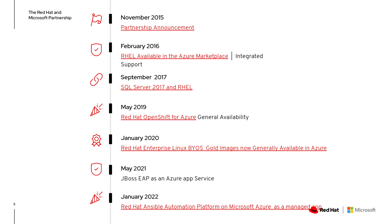In 2019, we also announced Azure Red Hat OpenShift, initially with version 3, but of course nowadays with version 4. Microsoft Azure was the first cloud that Red Hat had a fully native service with it for any customer. In 2020, we announced Gold Images being available on Azure as well. JBoss EAP, Enterprise Application Platform from the middleware portfolio, was also made available in Azure App Service. And most recently, Ansible Automation Platform has also been available as a managed application on the Azure cloud.